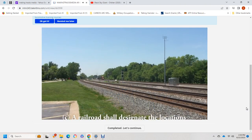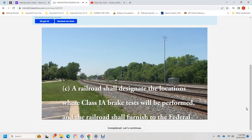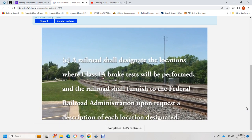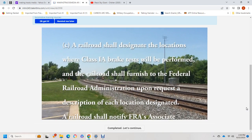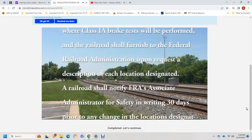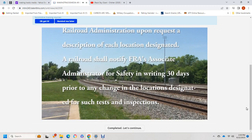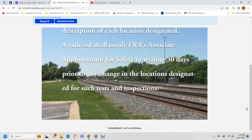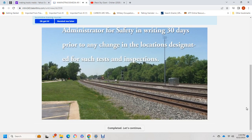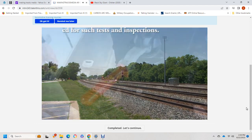C. A railroad shall designate the locations where Class 1A brake tests will be performed, and the railroad shall furnish to the Federal Railroad Administration upon request a description of each location designated. A railroad shall notify FRA's Associate Administrator for Safety in writing 30 days prior to any changes in the locations designated for such tests and inspections.